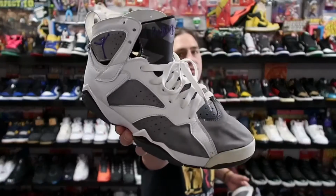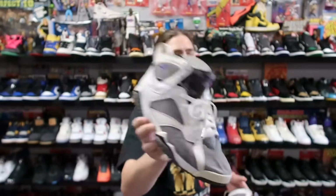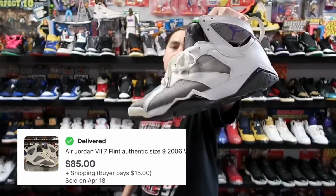Next up on What's Shipping, we have a classic pair of Air Jordan 7 Flints. Jumpman, Jordan Brand. Y'all should re-retro these, even though I still have a fresh pair in the cut. Very nice pair. These sold for about 100 shipped, and they're heading to New York, and that's what's next on What's Shipping.